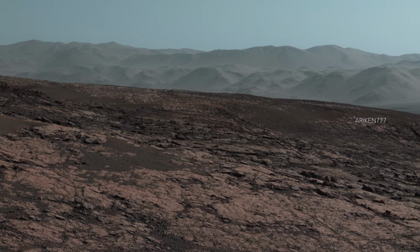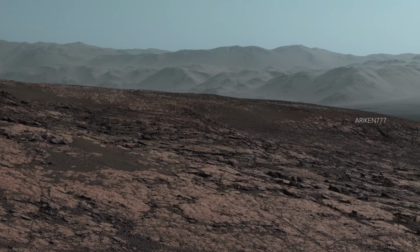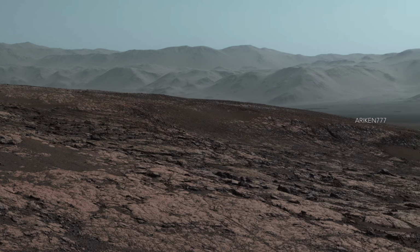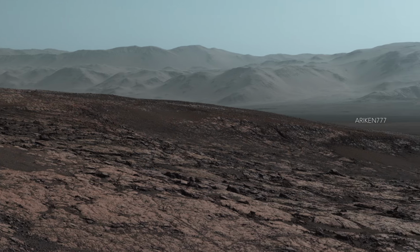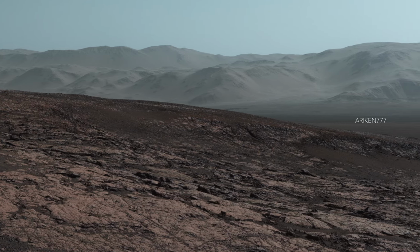Some scientists believe the crater filled in with water and sediments, and over time the relentless Martian winds carved Mount Sharp, which today rises about 3.4 miles above the floor of Gale. Layering in Mount Sharp also suggests it is the surviving remnant of an extensive sequence of deposits.